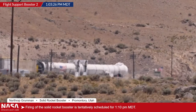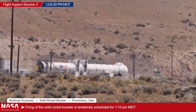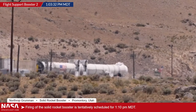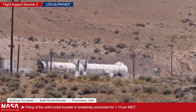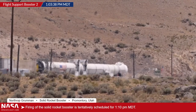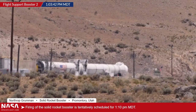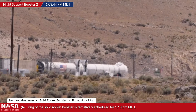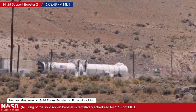All right, time out. We're trying to get an accurate T0 here so we know when this test is supposed to happen. There's a little bit of confusion on exactly when the test is going to go. It was supposed to be 1 o'clock, and then it was going to be 1:10, and then 1 something, and now it's 1 question mark. So give us just a second while we try to figure out the exact timing here.